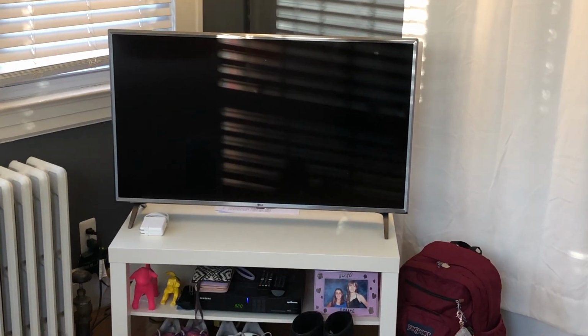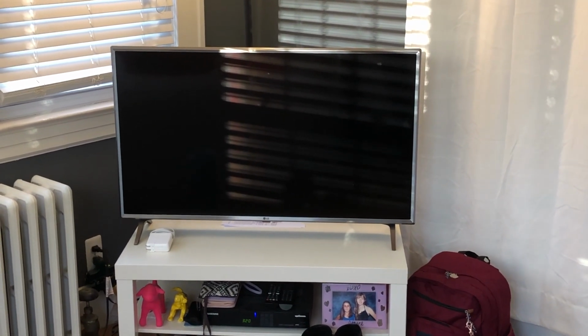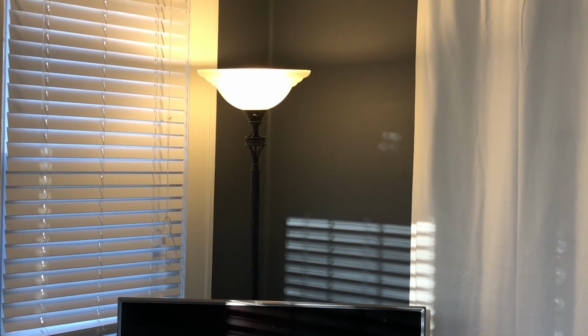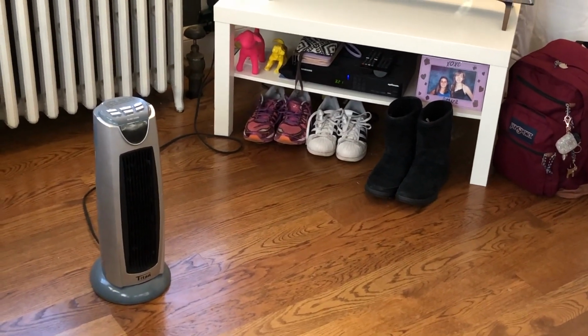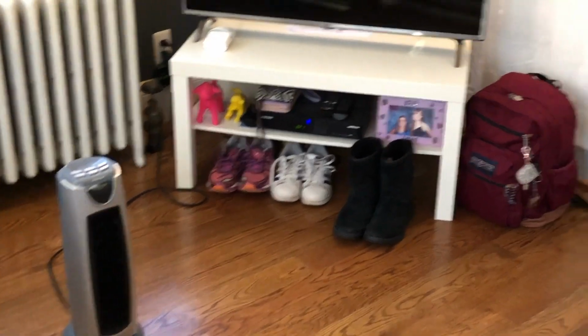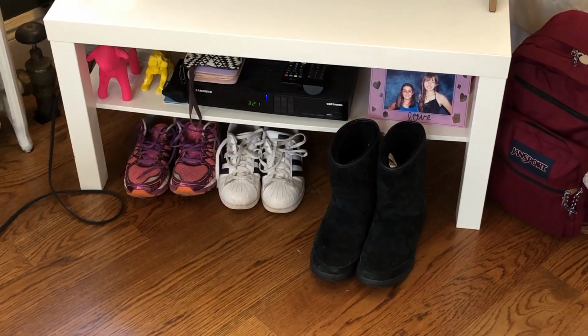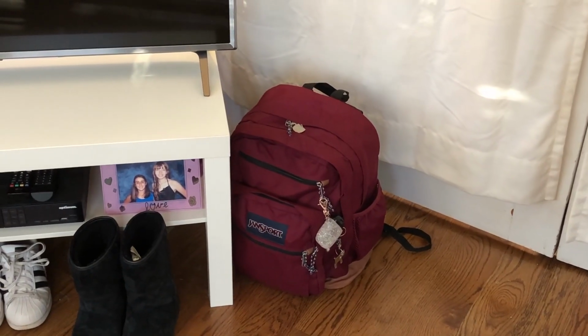So here I have a smart TV, and fun fact, I actually watched a movie on this TV for the first time last week, so that was really cool. And up here I just have my light, and then up here I just have my lamp, and then over here I just have my heater because it's been getting really cold in my room, especially with winter coming. And then down here I just have my shoes, and then over here I just have my backpack.